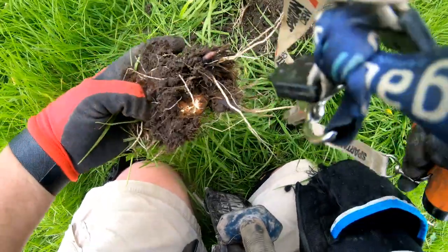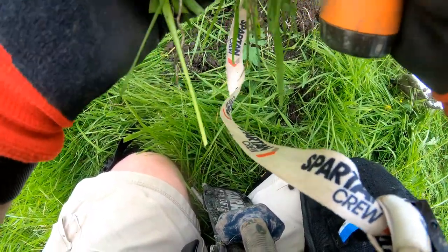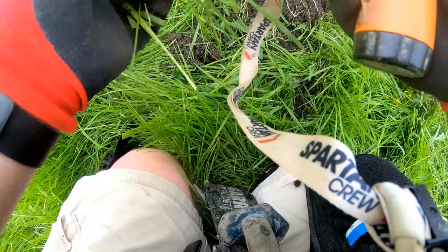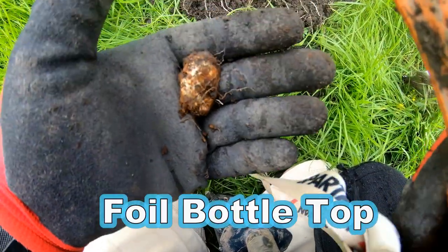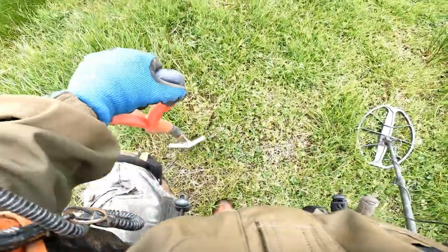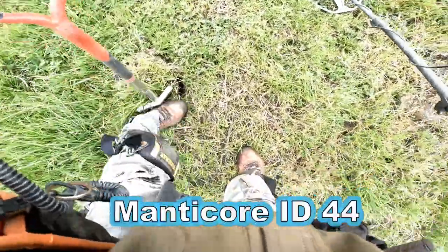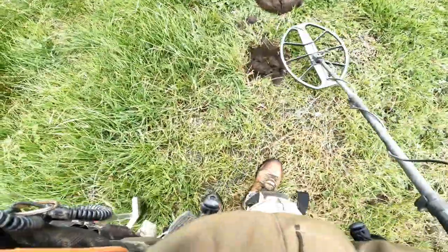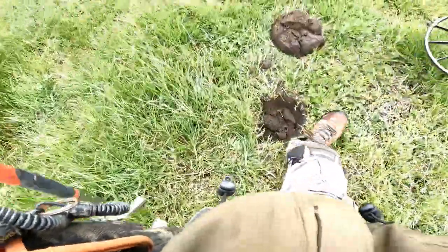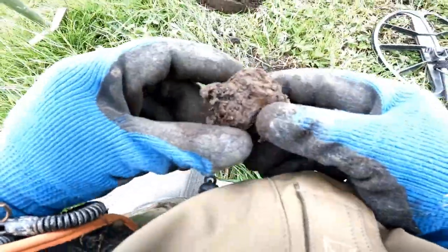Oh, there it is. Oops. And this is a wonderful bottle top. Quite an old one too, not a Roman one maybe. Oh well. Oh, I think we've got it out that time. I think it's in there. There it is, 44 in there, look.